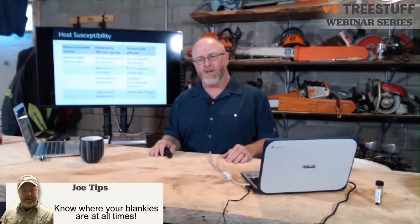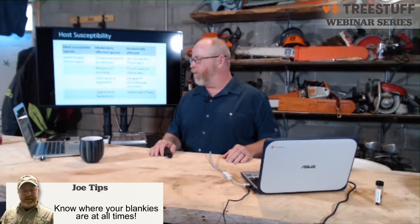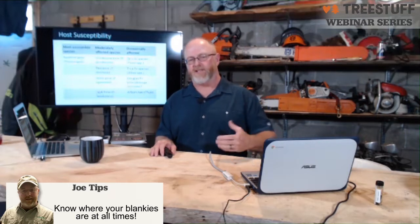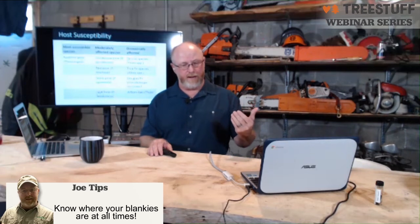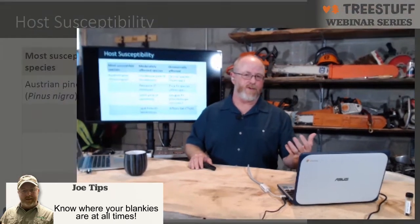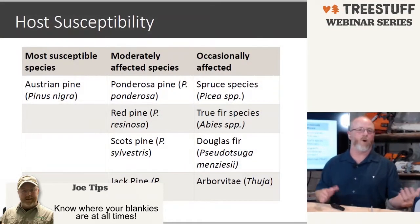Again, as we look at Austrian pine being the major host for this disease, we're finding it on a lot of other plants. So one of the most important things, when you suspect it and it's not on Austrian pine and you don't know the signs and symptoms, is that your local extension can test for this to confirm exactly what we're dealing with.